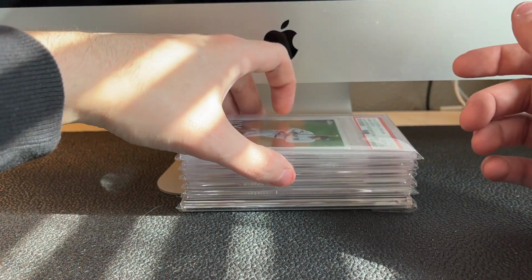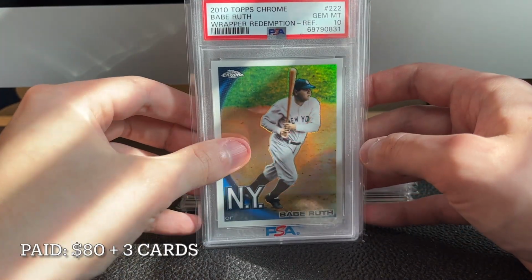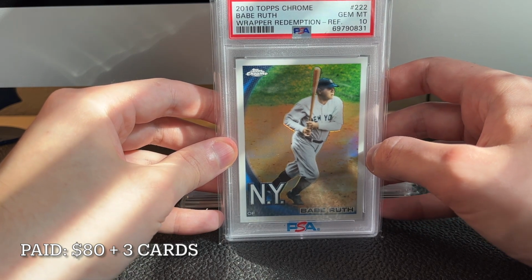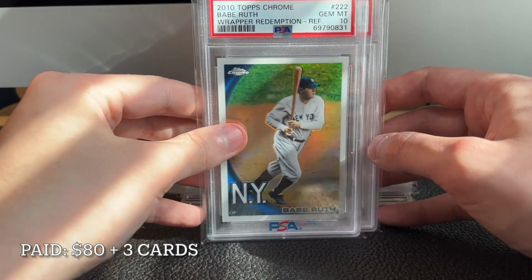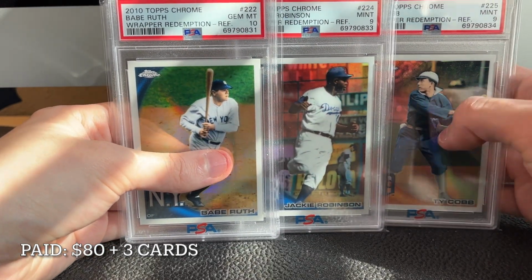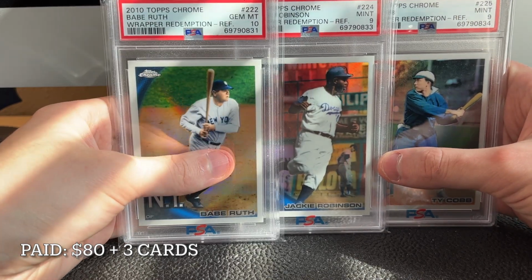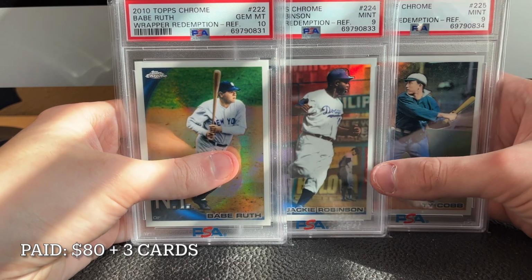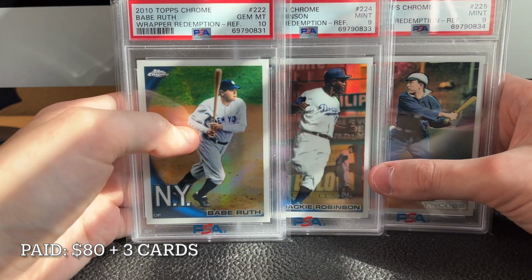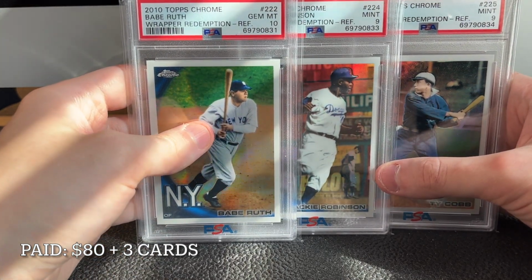All right, next up is a baseball stack. In fact, the rest of these are all baseball, so have these 2010 Topps Chrome Wrapper Redemptions. This gentleman submitted a ton of these for a set that he was working on and decided to sell his duplicates. I went through and picked out the Hall of Famers just because I thought they were kind of unique. So here you got a Babe Ruth in a 10, Jackie in a 9, and Ty Cobb in a 9. I also picked up the Lou Gehrig. That one is sold, so we'll be seeing that on a fellow YouTuber's video here in the near future.